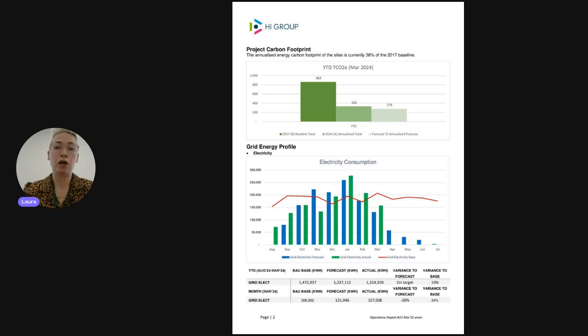First of all, we talk about the carbon footprint. You can see that top graph there. The 2017 number was the baseline right at the start, and then we can see there 2024 and predicted for 2025 carbon footprint. So you can see that from the data we can absolutely confirm that we have reduced their carbon footprint down to 38% of what it was at 2017.